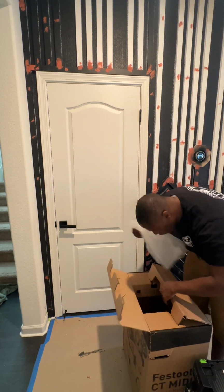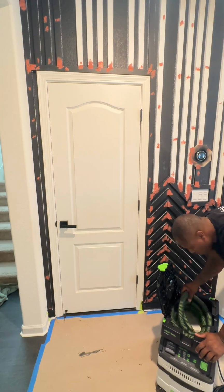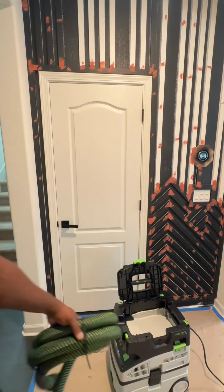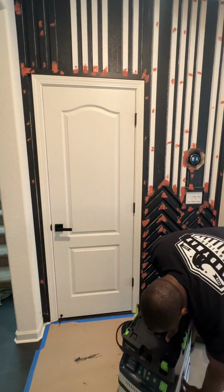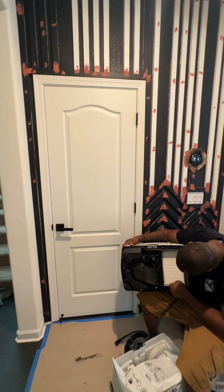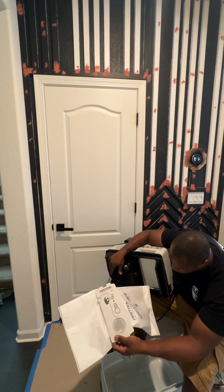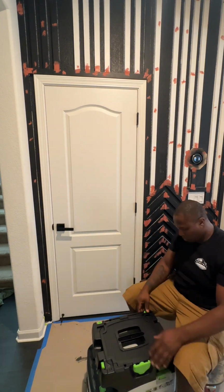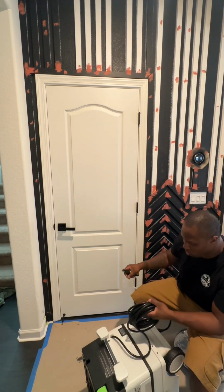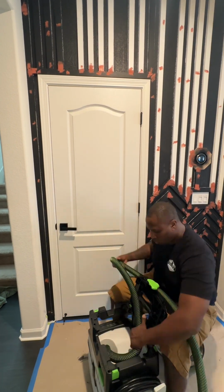Personally, I do a lot of work in occupied spaces. Most of it is drywall patching, refinishing trim, putting up accent walls like you see behind me, prepping cabinets for paint. It's all indoor work. So all this stuff leads to clouds of dust everywhere, and that's really not a good option because it impacts the air quality. So the two new tools I got were the dust extractor, CT MIDI 1 HEPA, and the Finish Orbital sander, RTS 400 REQ-Plus.